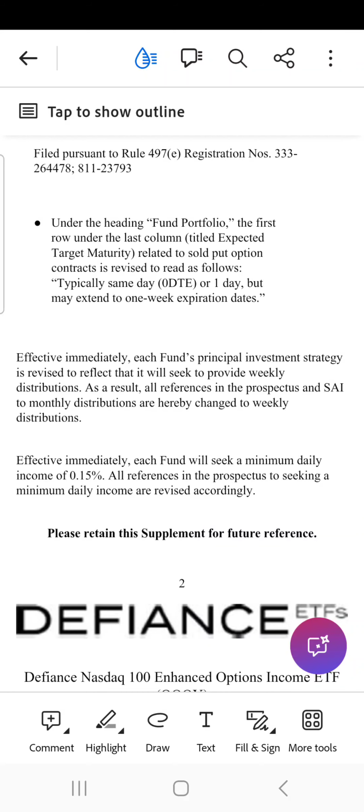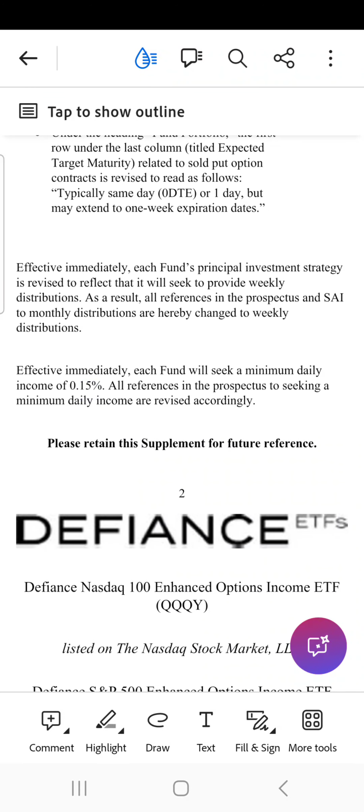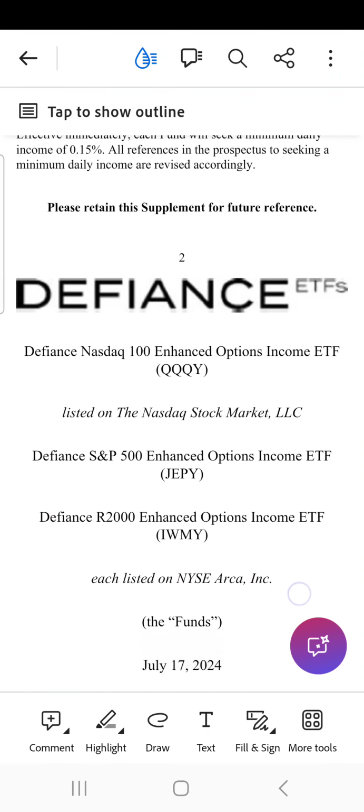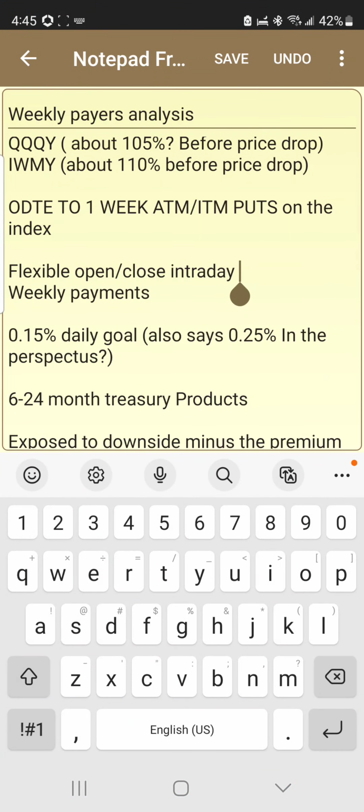Now, there's a couple discrepancies. You'll see here the 0.15%. They say that their minimum daily for all 3 indices of Defiance is they're going to try to do at least a goal of 0.15% per trading day, which is almost 0.75% per week minimum. Doesn't mean that that's the most. So going through this prospectus, let's look into some of these things. We mentioned the flexible intraday open and close. They could open and close it even a couple times throughout the day.